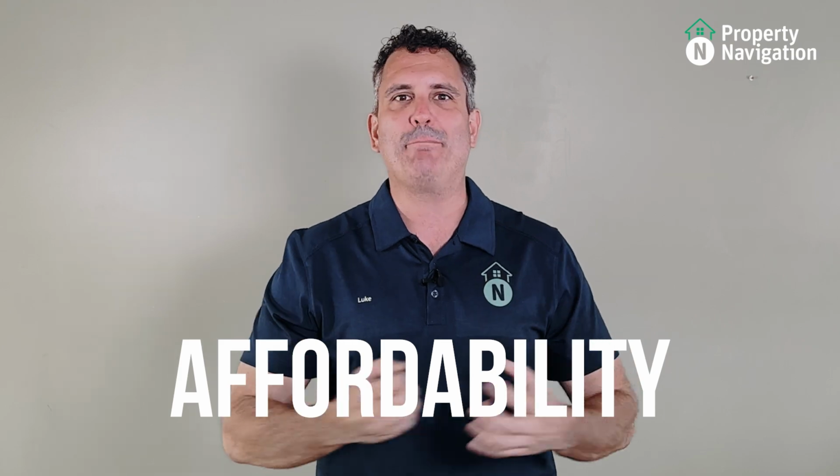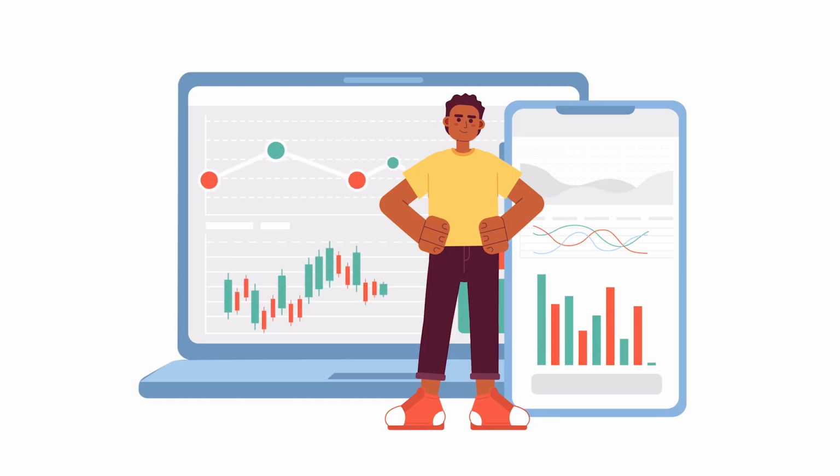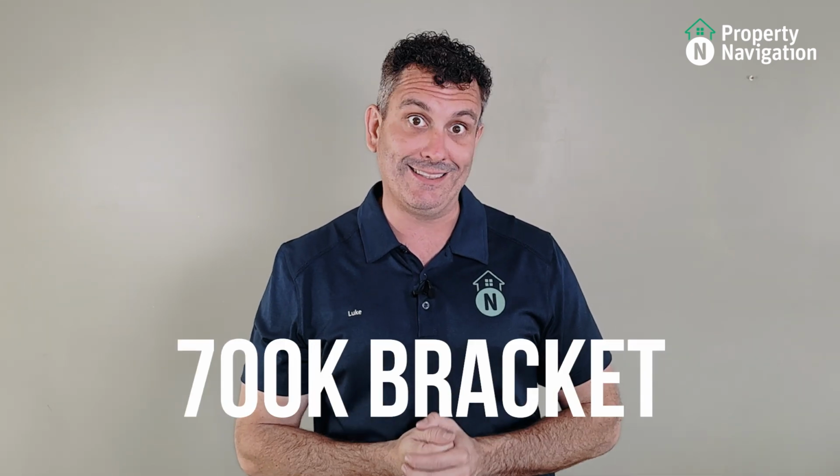To give some more context, affordability mainly impacts the owner-occupier market. Now, it does impact investors too, but we must consider the largest purchasing cohort in the market is the owner-occupier. Over the past year, the general price point that has seen the largest growth is the 700K bracket. The biggest cohort in that benchmark is the owner-occupier cohort. Again, one more thing that places affordability at the very start of this analysis process.